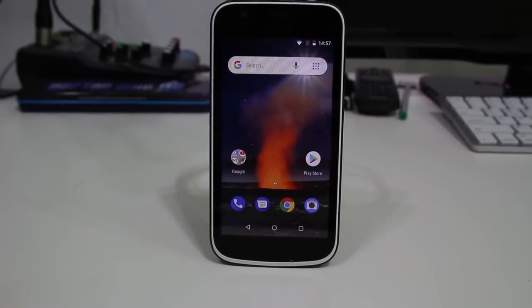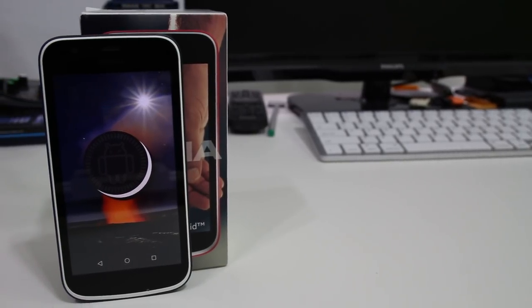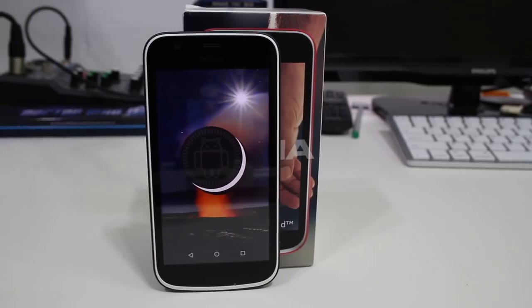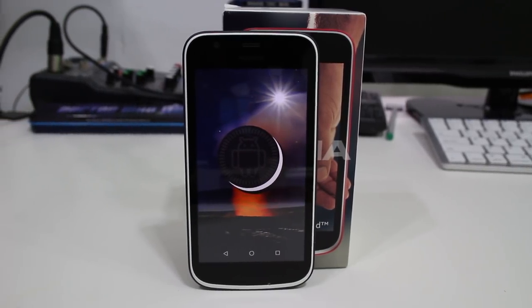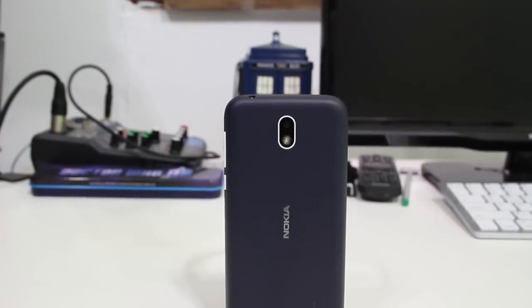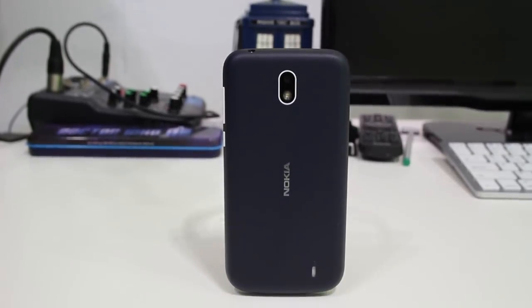and yet you have Android Oreo 8.1 running on it. You've got a full working touchscreen smartphone with GPS and Bluetooth and Wi-Fi and everything else you'd expect. So what does $100 buy you? Well, let's find out more.